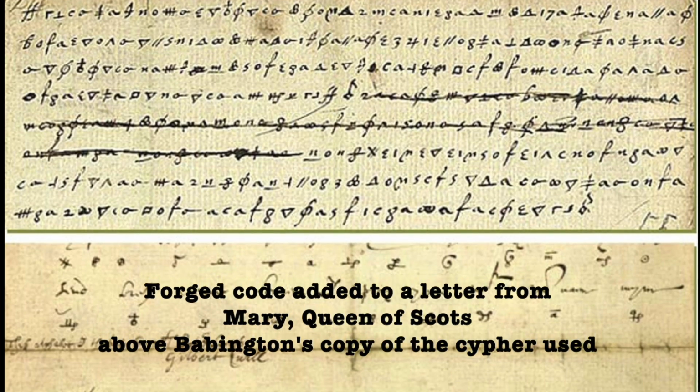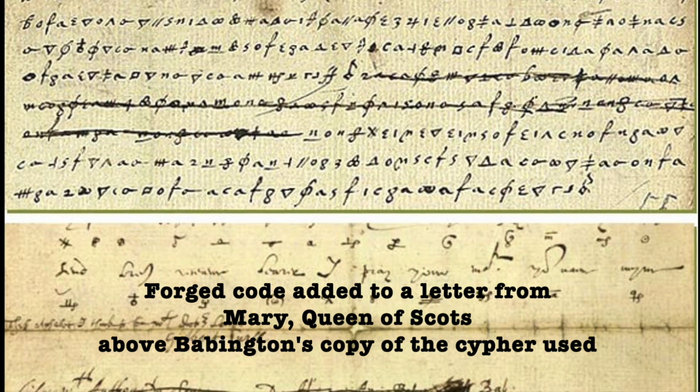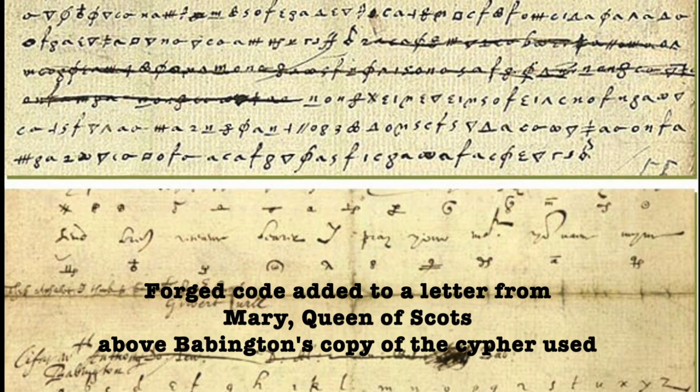There would be another attempt to dethrone Elizabeth in 1586. This time, it was as part of the Babington plot. But unbeknownst to these plotters, Elizabeth's leading advisors knew everything that was being discussed, because they had intercepted and decoded all of their letters, some of which had been written by Mary Queen of Scots herself.